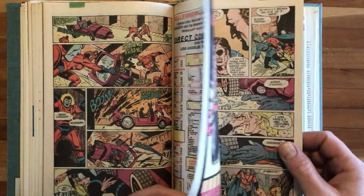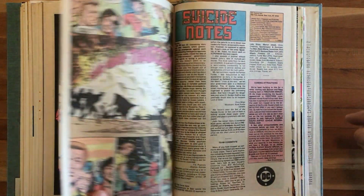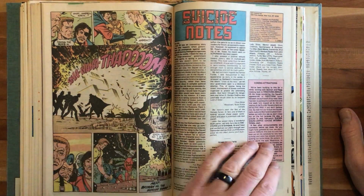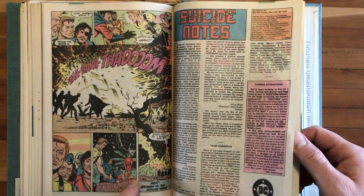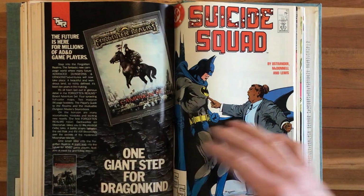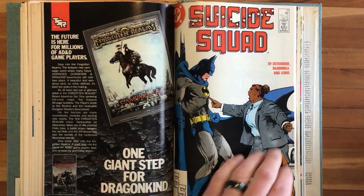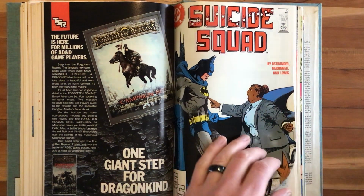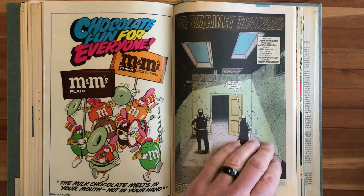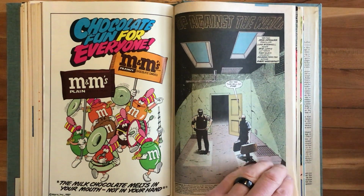Very cool stuff here. And this also finishes off the Karen Grace relationship with Rick Flag, as she was revealed as a traitor and then ends up sacrificing herself. So very cool. And here we have the obligatory Batman team up. He's got to show up. He'll help the sales of your book. But they find a good way to put him in. Look at this splash page. Totally awesome from McDonnell and Lewis. Really great.